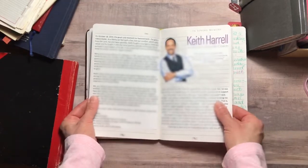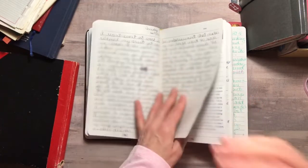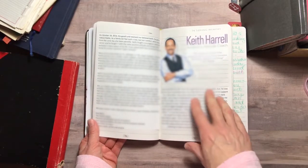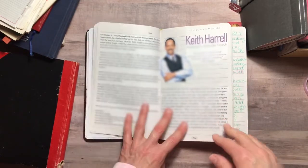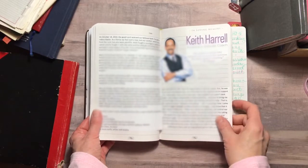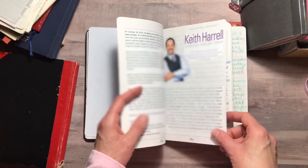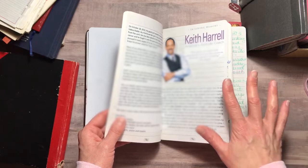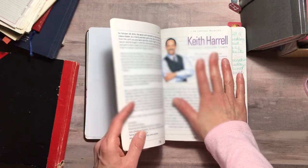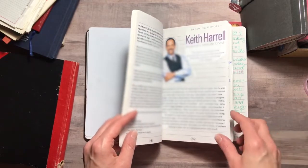So then it flips here to, I was in a very depressed state in 2010. And Keith Harrell, I'm not sure how you say that. My family did not come to my aid. I'm not sure that they knew what was going on with me. Of course, I don't really tell people what goes on with me, so that doesn't help. But so I came across a book of his, and I read it, and it really just changed how I saw life.